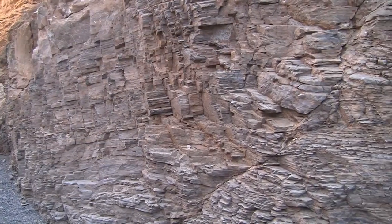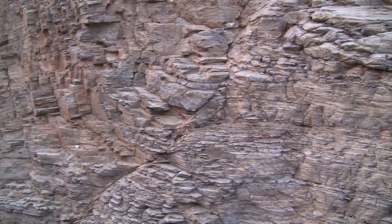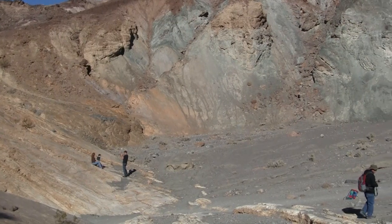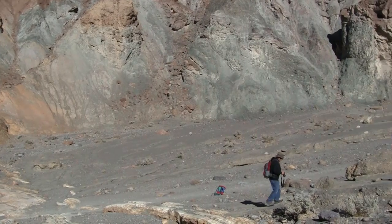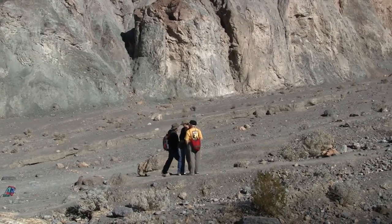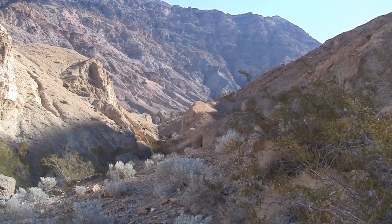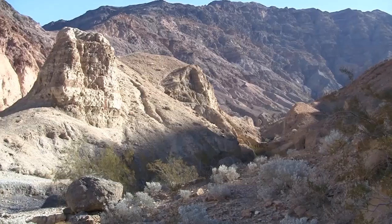All these layers of rock up in here. Kind of a little opening here up in Mosaic Canyon. Pretty rough and tough country up in here.